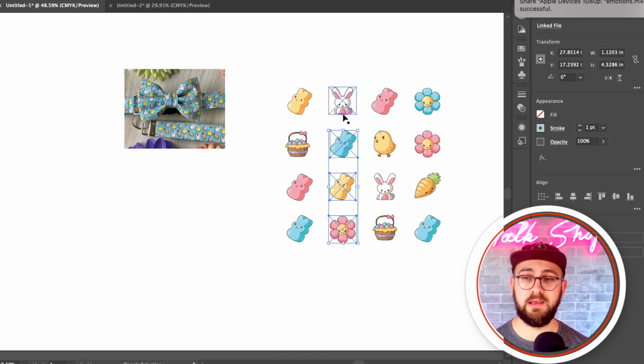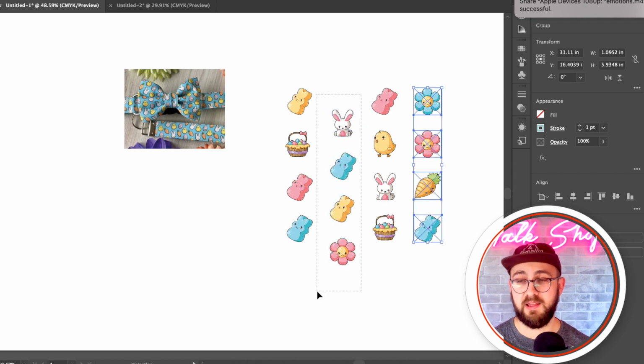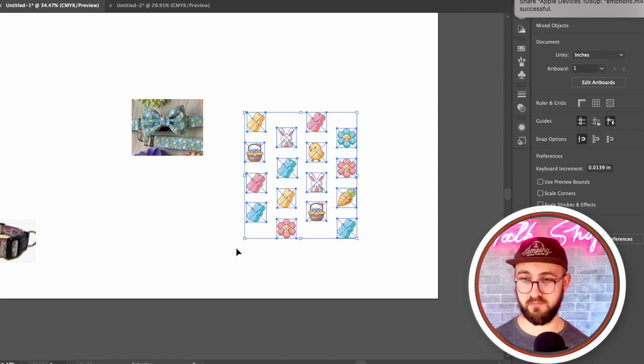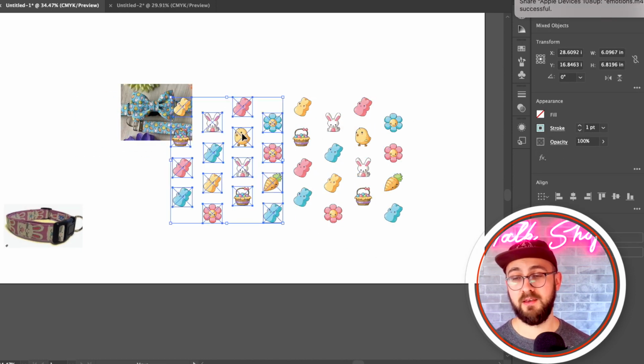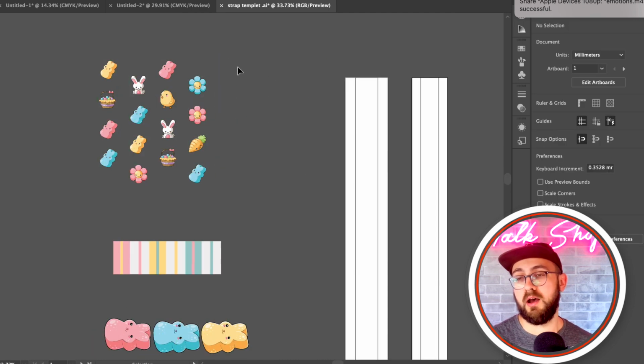I wanted to move it about half of the way down, just keeping that symmetry, keeping that geometry to it, but at the same time not being too straight or too cut and squared. So once I got that, looks great. I went ahead and then dropped it into my template.